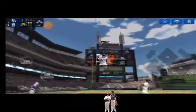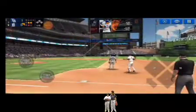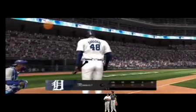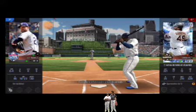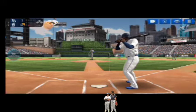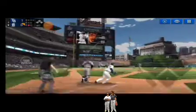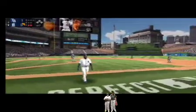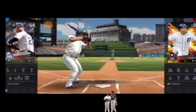High fly, left field. Right into his glove for an out. One out. The batter's stepping up to the plate. Here's the windup and the pitch. He just belted that one right into his glove for an out. Two outs. The batter's stepping up to the plate.